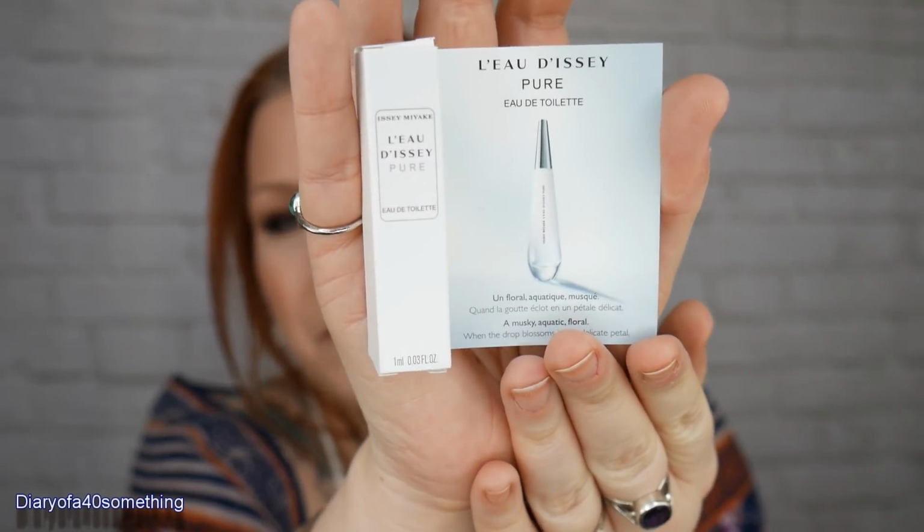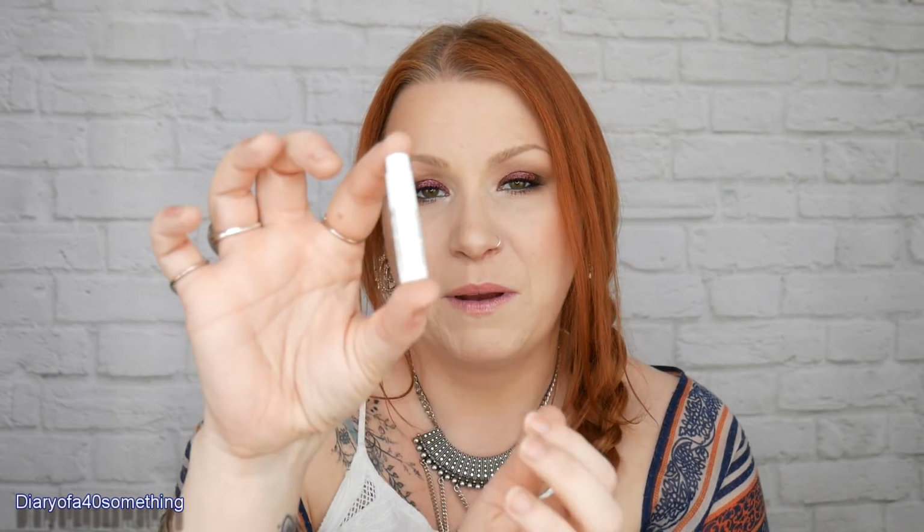So the first one is Lait d'Issy Pure, by Issey Miyake, and it's an eau de toilette, 1 ml. And it says, a musky, aquatic floral, where the drop blossoms into a delicate petal. So that's what that looks like there. I love this perfume. Absolutely love Issey Miyake L'Eau d'Issey. It is one of my longest loved perfumes. In my 20s I was wearing it. I absolutely adore it. It comes in a little atomizer spray like that.